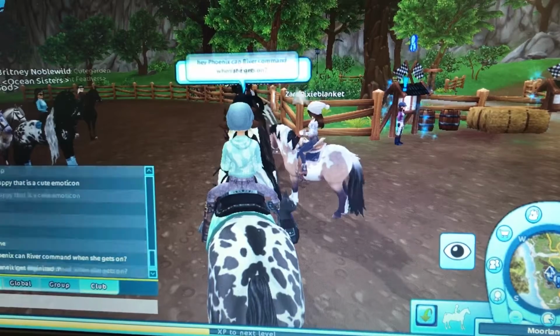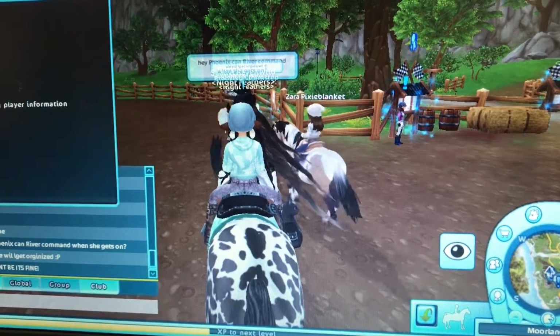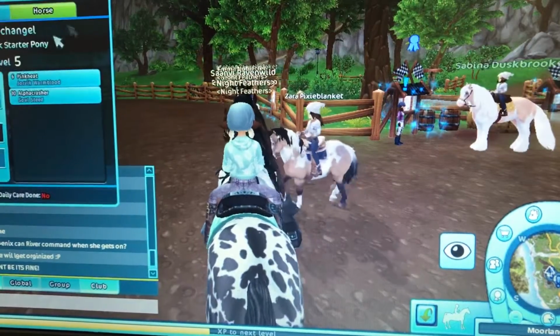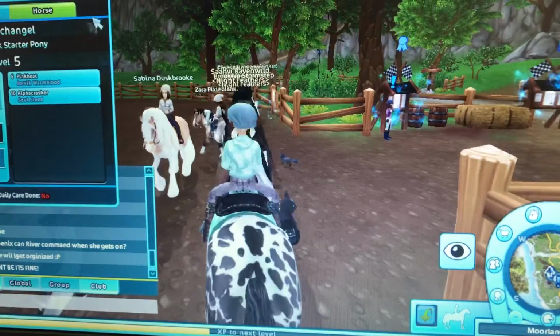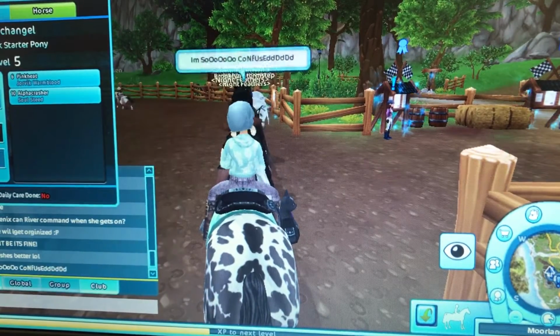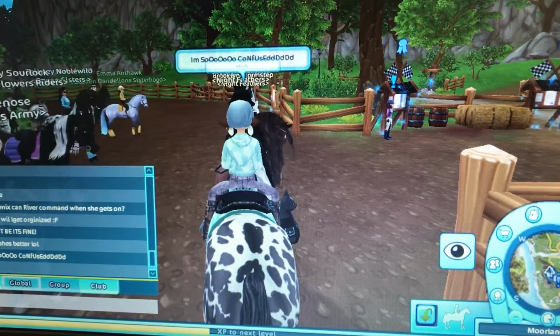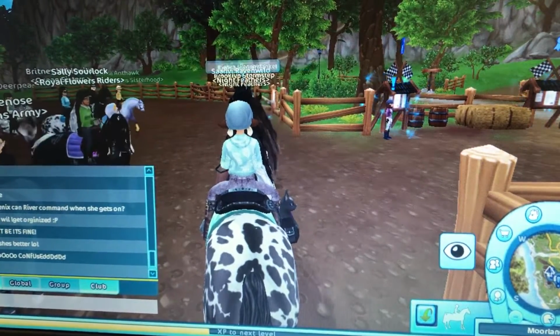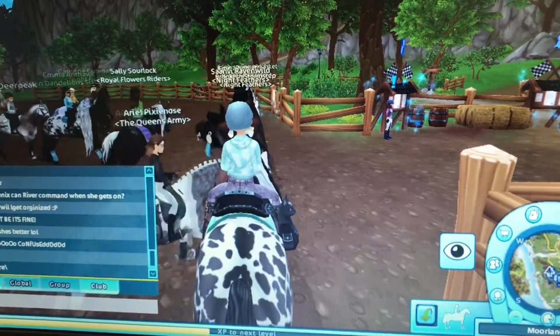That is a very cute pony. That's an adorable pony. Where did she get it from? That is my question. Okay, Jorvik Starter Pony. The Jorvik Starter Ponies come from Ferdinand's Horse Market in Moreland. They're adorable, although they kind of have choppy gaits, but that one is really cute. It looks like a miniature American paint. And they're only 200 star coins.